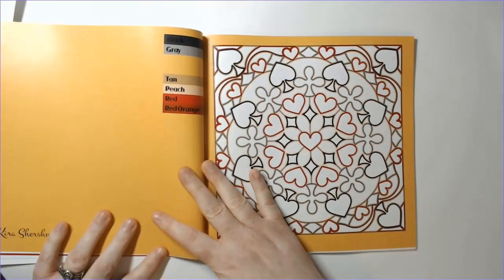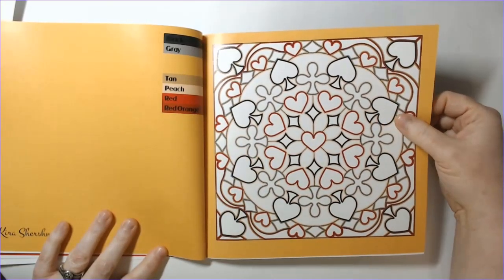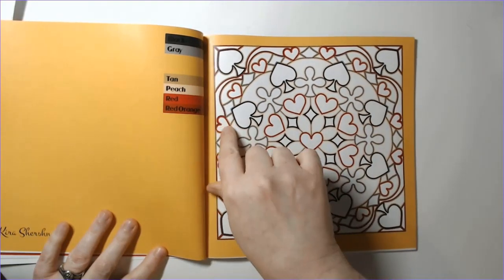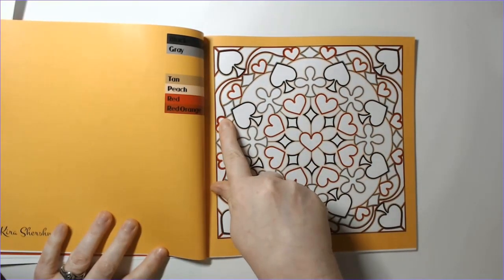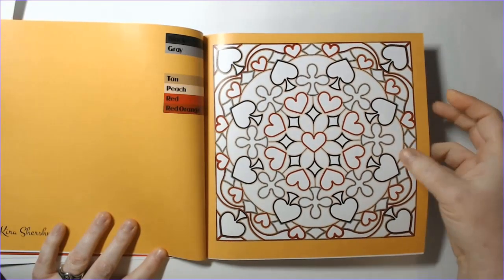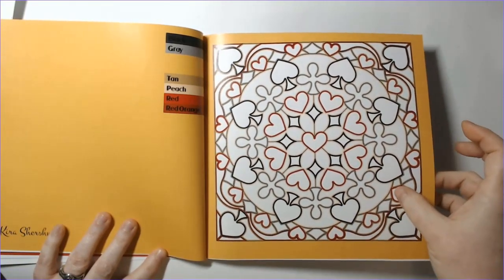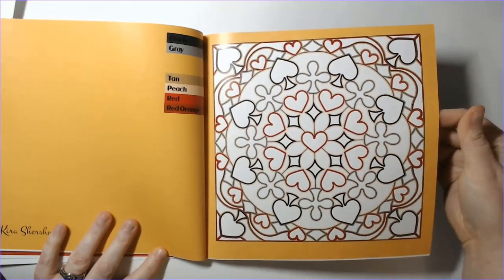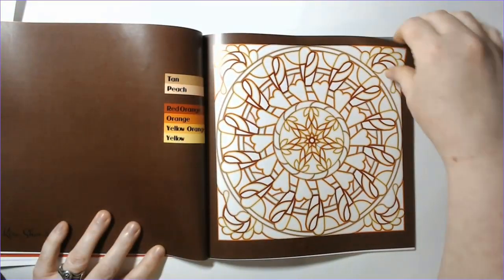So, oh, there's a red and red-orange. Let me look here. See, I can kind of tell the difference here, especially here where they're actually stacked next to each other. I can definitely see a difference there. And so my assumption is if those hearts are one color there, they're probably the same there, which would be the red-orange. So it doesn't look too bad.